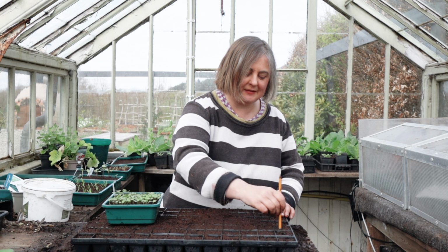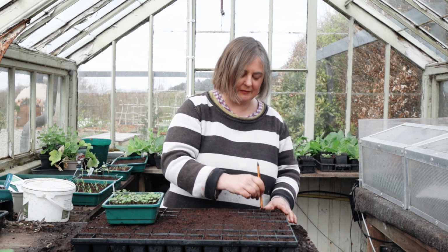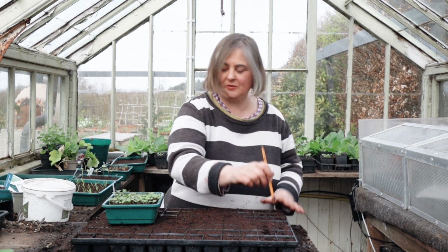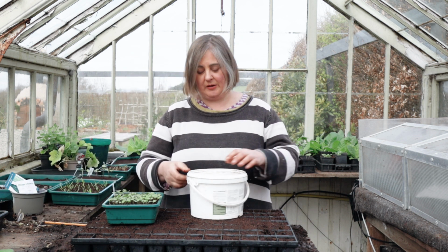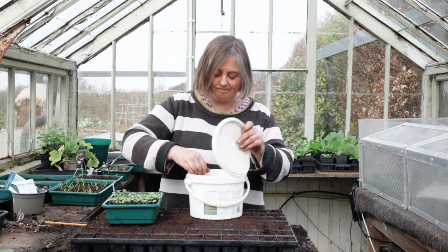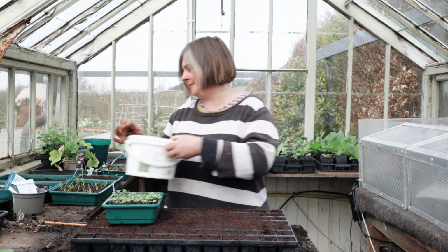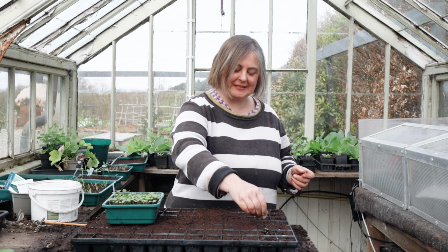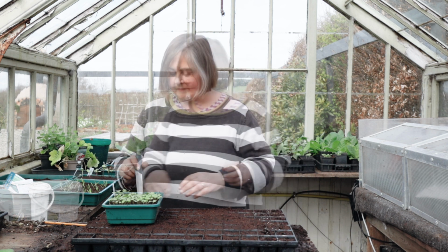Make the holes. Just use a pencil. You can get a dibber. 14 at a time. And then I use this. This is a mycorrhizal powder. Some people like it, some people don't. I've not done any experiments. I'm very happy with the seedlings that I get from it. And I just take a pinch, put that in there.